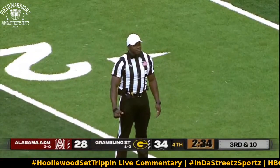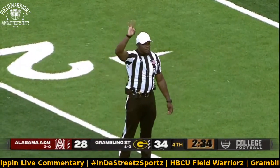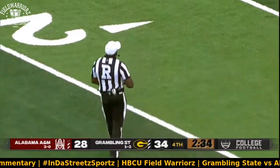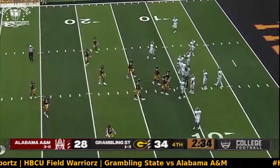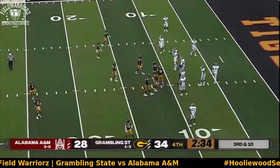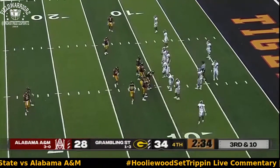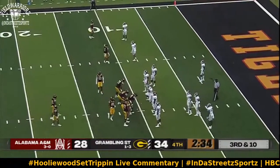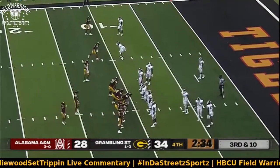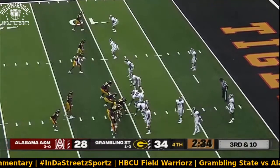And we do have a flag. We have a flag on the field. It was for illegal man downfield, but the Bulldogs declined the penalty, so it'll be third down instead of taking the penalty yardage. They were going to try to make a stop here, because they don't want to give them one extra play. That's time and another play to be able to do something with it. So a big play coming up here for the Tigers.